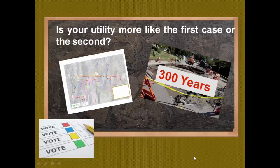So I just want to take a quick poll here. Is your utility more like the first case or the second? So if we can start the poll.